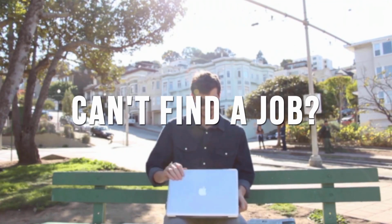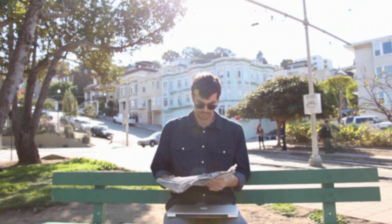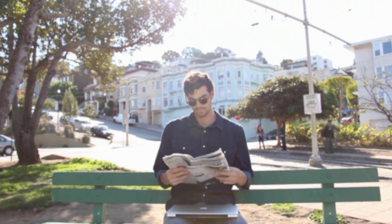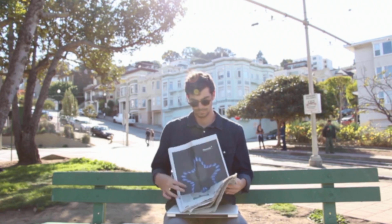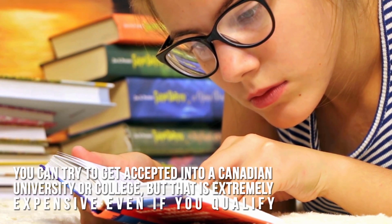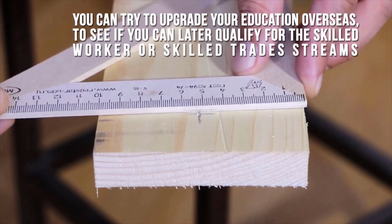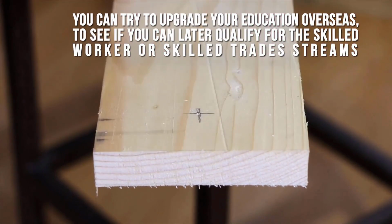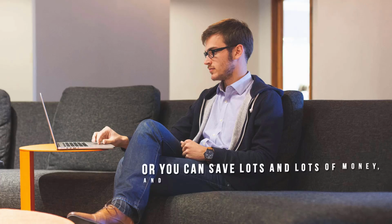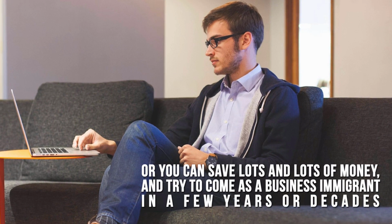Can't find a job? What if you can't find a job through any of these means? Well, unfortunately, that is the surest way to get to Canada if you do not qualify to immigrate as a permanent resident. If you cannot find a job offer, you can try to get accepted into Canadian university or college, but that is extremely expensive even if you qualify. You can try to upgrade your education overseas to see if you can later qualify for the skilled worker or skilled trade streams. Or you can save lots and lots of money and try to come as a business immigrant in a few years or decades.